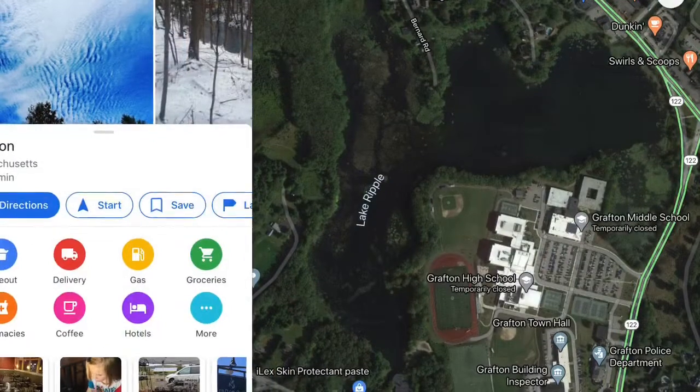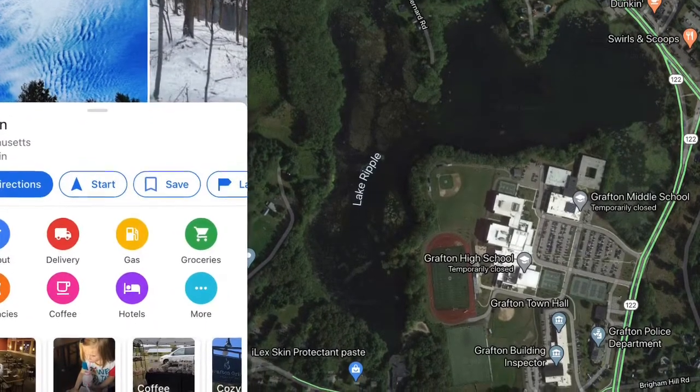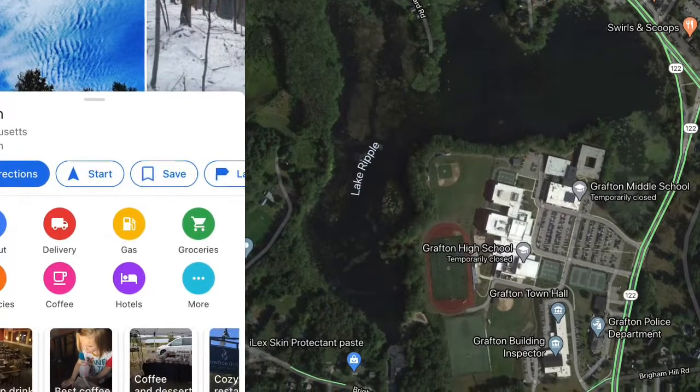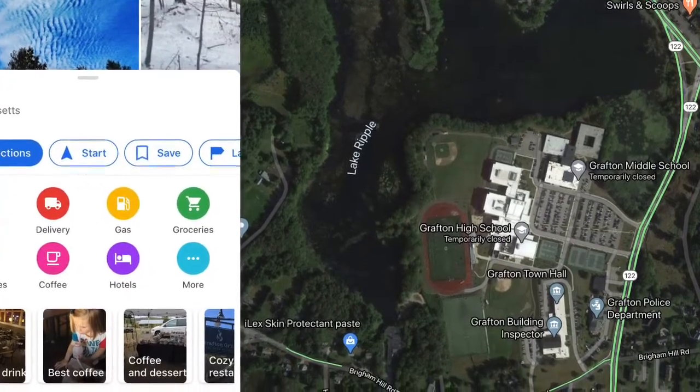And here's an image of Grafton High School and Grafton Middle School. Notice the buildings, notice the tree coverage. That's what we want to concentrate on this week. Tree coverage in your area.